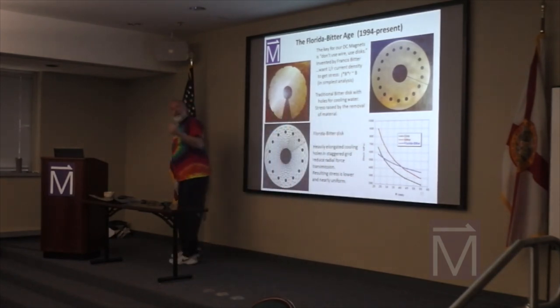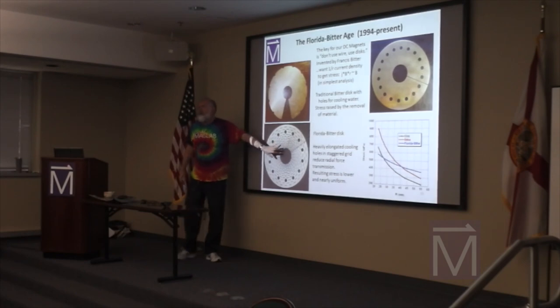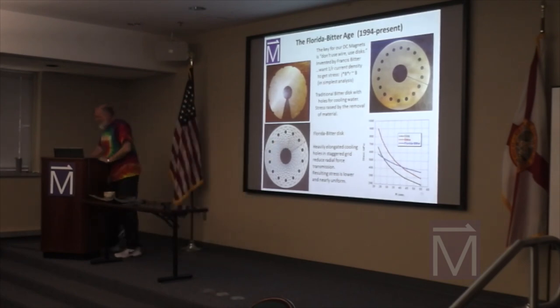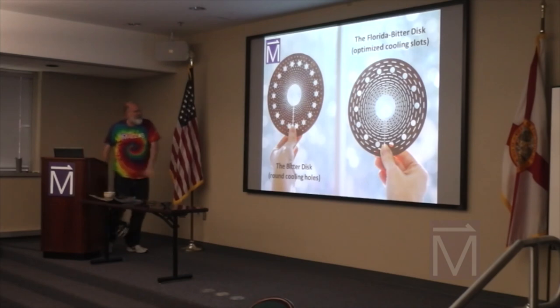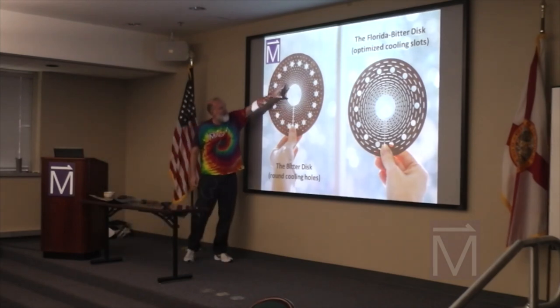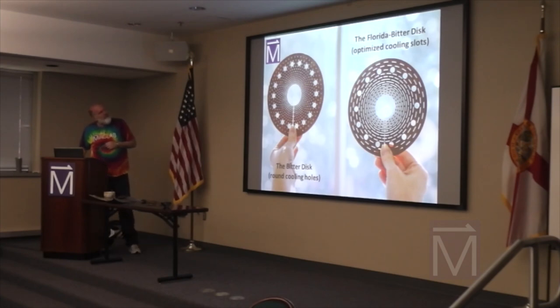So what this means in plain English is this in a magnet is stronger than that. When you drill holes in the material, you actually make it work better, work like a stronger material in these magnets. And so this Florida Bitter design is also used around the world. The Bitter disk is saying don't use wire, use disks. It has round cooling holes. The Florida Bitter disk optimizes the cooling slots.